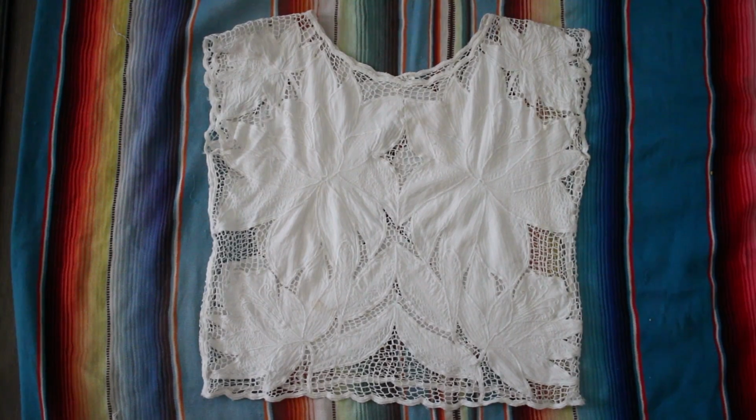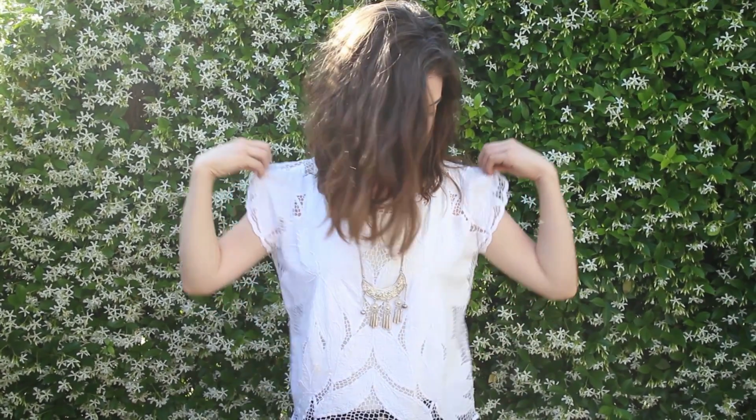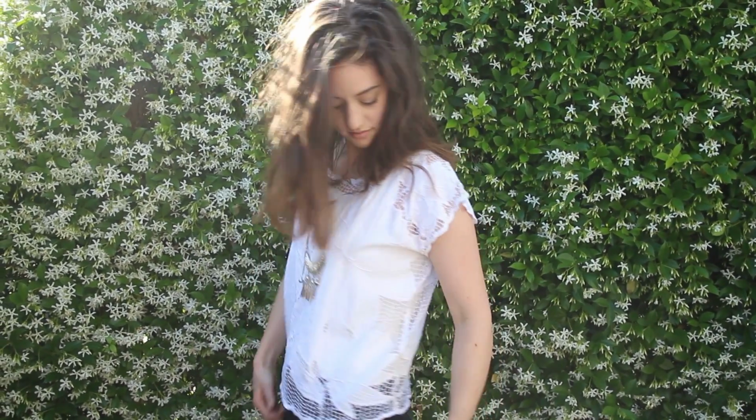So now I'm going to be giving you guys a little preview into my capsule wardrobe. This is a little vintage top that I picked up at a vintage store in Long Beach, and I thought this would be great for a capsule wardrobe because I can switch it up and wear it with my skirts and my high-waisted denim, and I can wear different color tank tops under it, either white or black. Or I could wear it over a bathing suit to the beach.